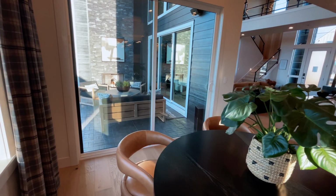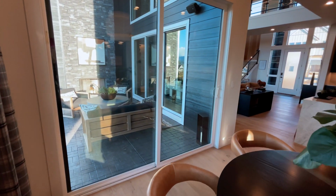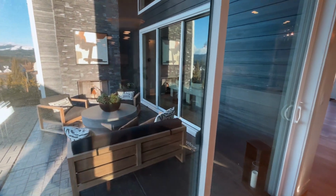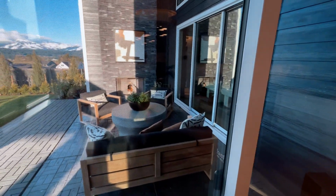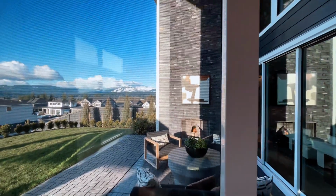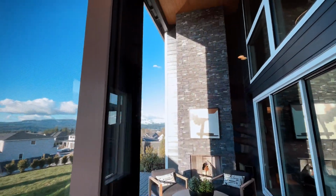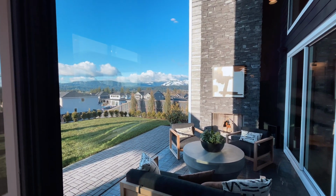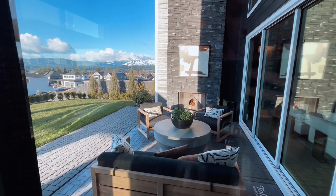So as we walk forward here, you're going to see we've got another set of patio sliders out into another patio area. We've got an outdoor fireplace at this one that goes all the way up to the second story, and you can see that straight set white oak out there as well. Such a great color for that stacked stone too.